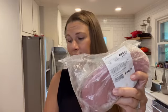This is Boar's Head pastrami. You could do roast beef. It's not the cleanest ingredients, but it is a good source of protein. So you could always get some of this. This is from Publix. It's about $14.99 a pound. And you could get slices of cheese and just take that for work.